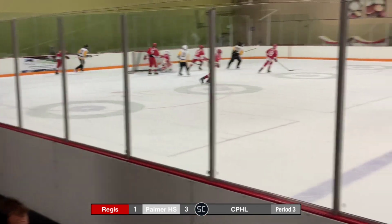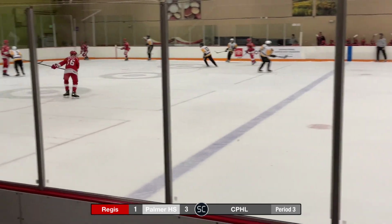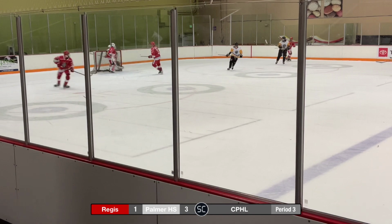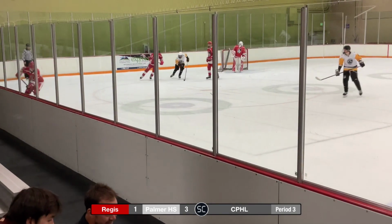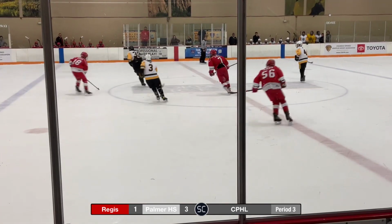Centering pass all the way across. Out of the way, Jack. Captain comes out with it. Comes near side to Halker. Max will settle it, tip it ahead into the neutral zone.